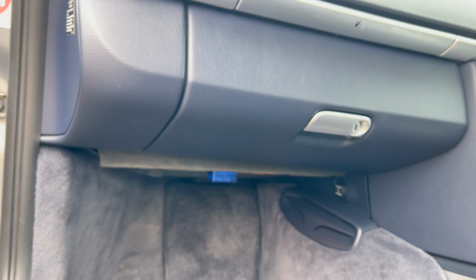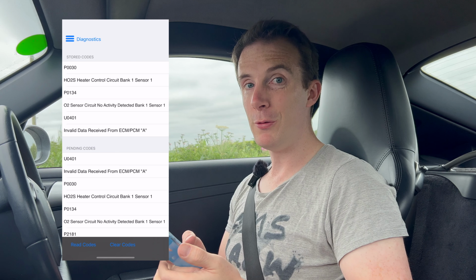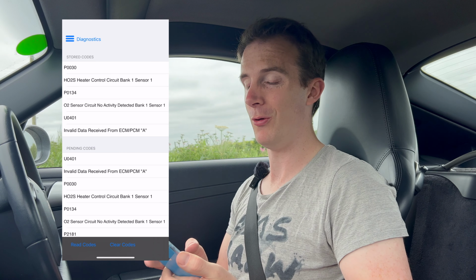Right, I've got my OBD reader connected to my phone. So I'll share the screen of my phone now and we'll see what this brings up. Right, so we've got a few codes which have popped up on the car. And I'm not gonna lie, I'm not 100% sure what all these are.